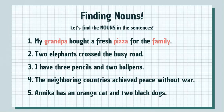All right, sentence number 2. "2 elephants crossed the busy road." Can you find a few nouns in this sentence? The first noun in this sentence is elephants. These are animals. And what did they do? They crossed the busy person, place, or thing, the busy road.